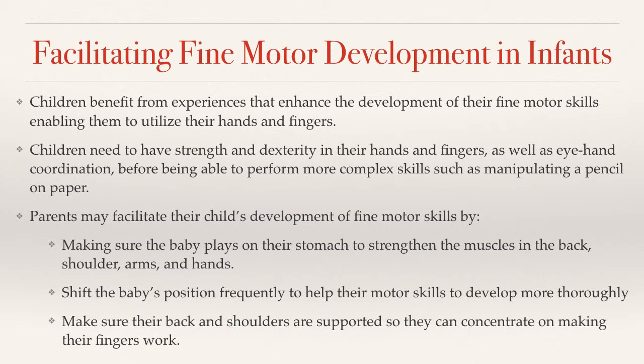Parents may facilitate their child's development of fine motor skills by making sure the baby plays on their stomach to strengthen the muscles in the back, shoulder, arms, and hands. Shift the baby's position frequently to help their motor skills to develop more thoroughly, and make sure that their back and shoulders are supported so they can concentrate on making their fingers work.